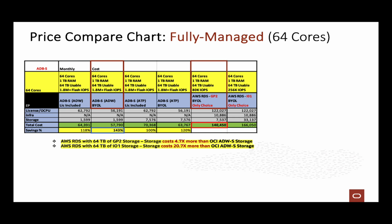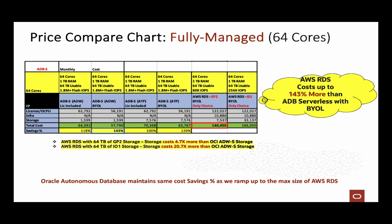Also note that at peak capacity, the AWS RDS IO1 storage with 64 terabytes only delivers 256,000 IOPS and costs 20.7 times more than the OCI autonomous database Exadata storage, whose infrastructure can deliver 1.8 million IOPS plus the flash IOPS. Evaluating the total cost in this chart shows that the Oracle Autonomous Database maintains the same cost savings percent of 143% as we ramp up to the max available size of the AWS RDS solution.